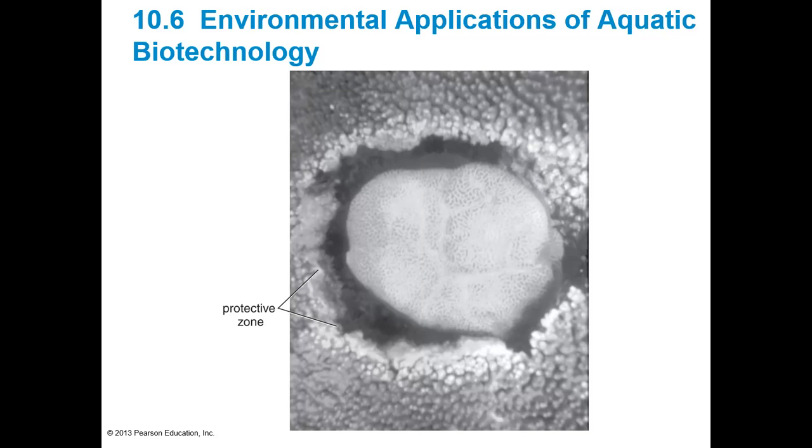Okay, and here is an anti-fouling agent that is trying to keep itself from being biofouled, and it's secreting a compound that keeps this other organism, I'm not sure what this is, bacteria, away.